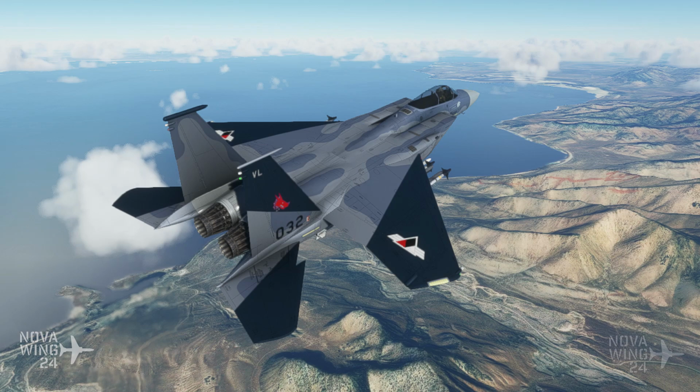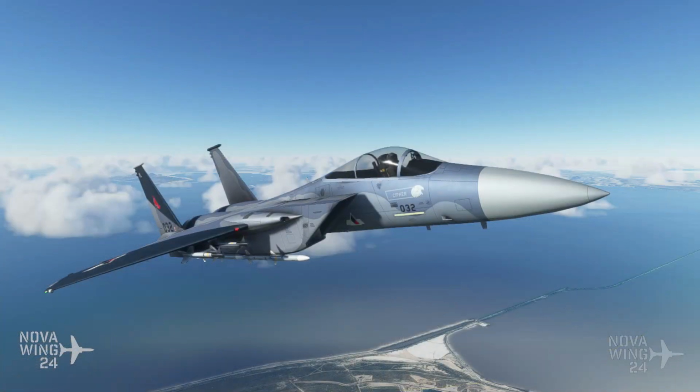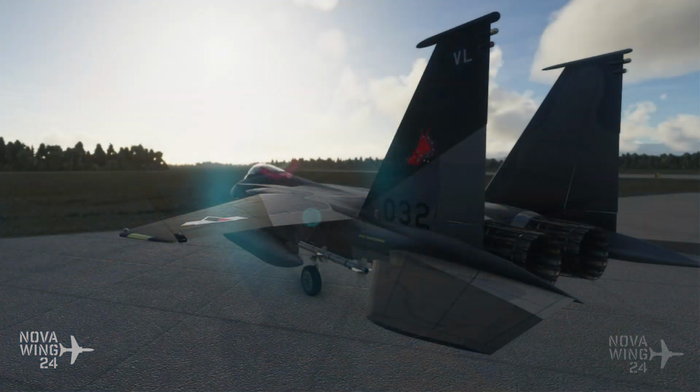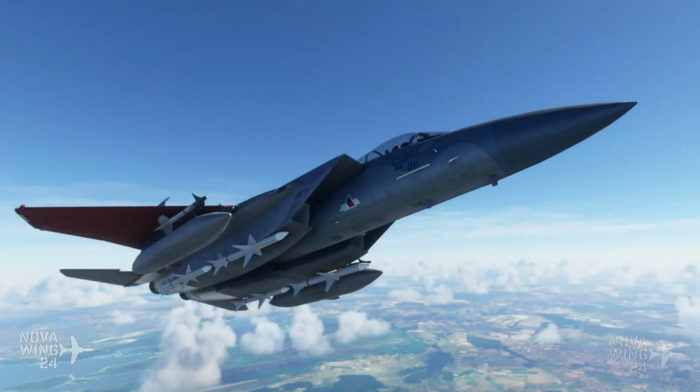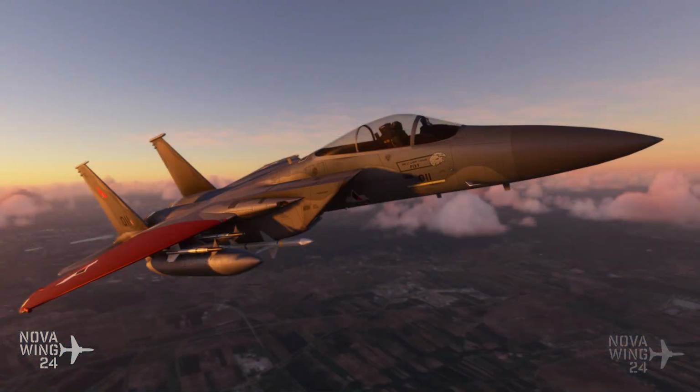And this is a bit of an homage to the Ace Combat franchise, specifically Ace Combat Zero, the Balkan War, with a release of the Cypher and Pixie schemes for the F-15C Eagle. As I said, these have to be, if not the most iconic livery to come out of the Ace Combat franchise, up there in the top 10. The solid red wing of Pixie and the blue wingtips and tail of Cypher, you can see them coming.